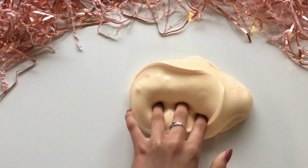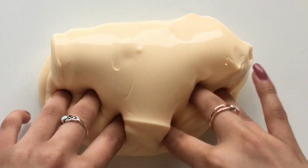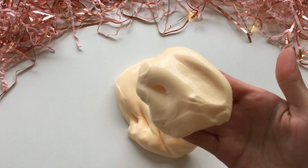Some may believe that the add-ins included are skimpy and have even gone as far as to call them lousy foam beads. But we think that there are just enough of them to be able to see while playing without getting in the way of clicking.